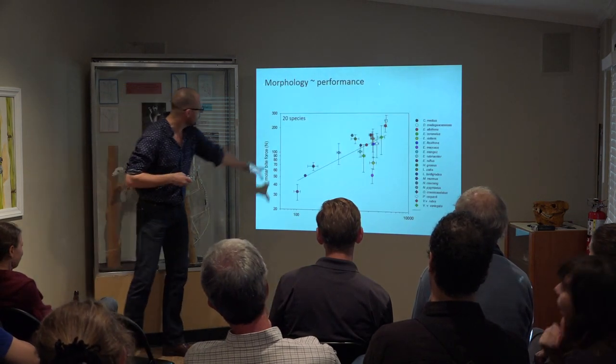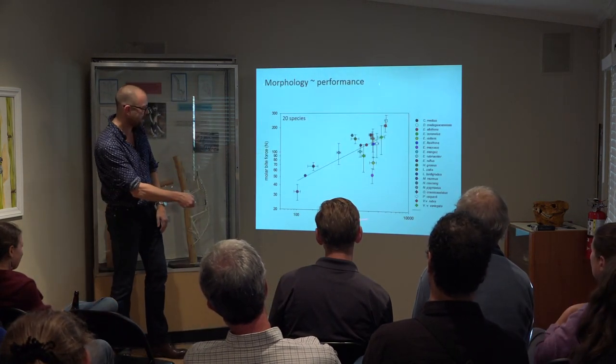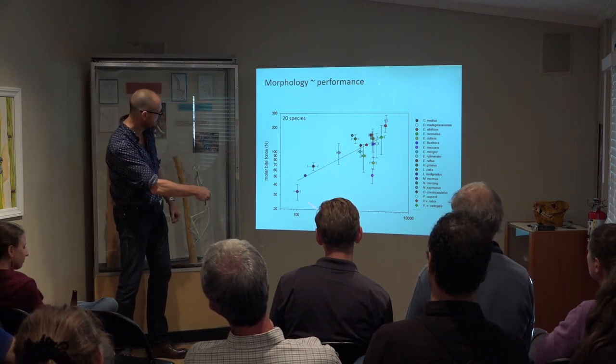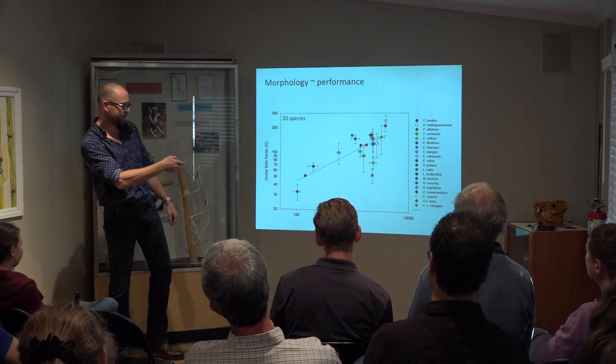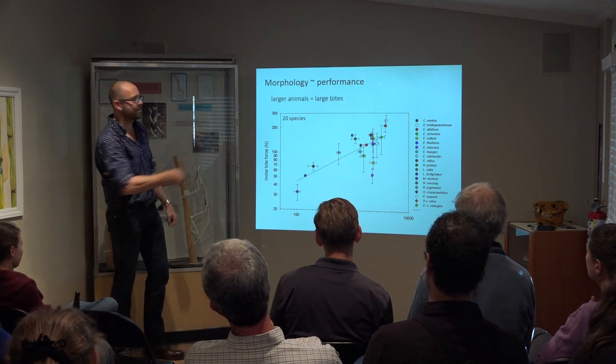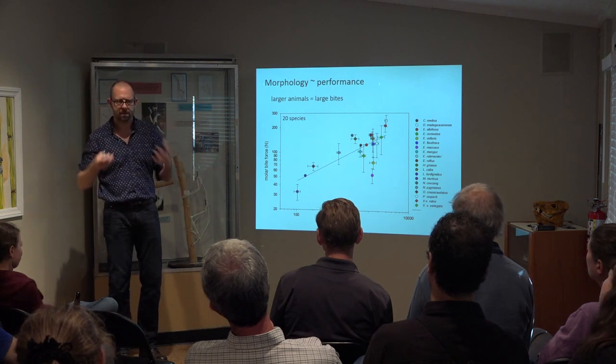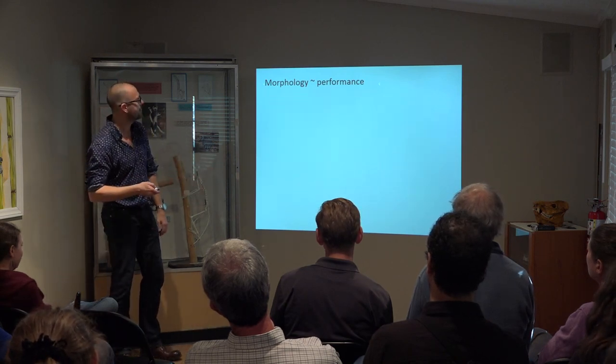If we look at our animals, what I've plotted here is just to give you a rough overview; the details don't matter so much. This is the size of the animal, and this is the bite force at the molars. Larger animals, larger bites. That's pretty obvious. The bigger you are, the bigger your head is, the harder you're going to bite. So that's not a big surprise.